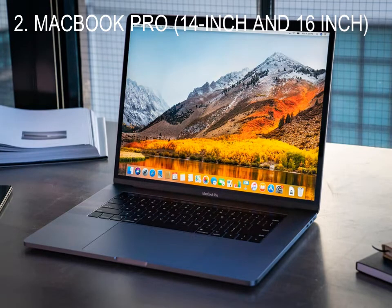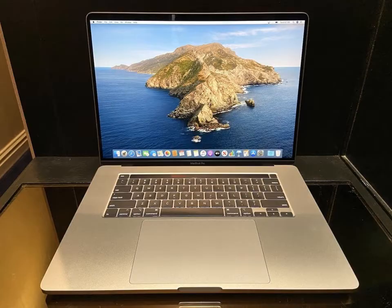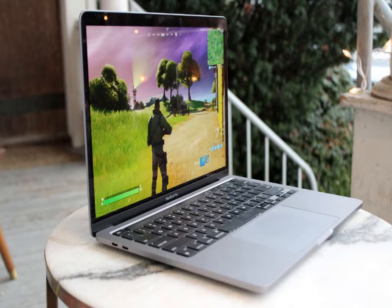And second is the MacBook Pro, 14-inch and 16-inch, and it's the best creator laptop. The 16-inch MacBook Pro is the most powerful laptop Apple has ever made. If you're willing to pay the price, and it's a steep price, you'll almost certainly be satisfied with what this machine can do. In our testing of a variety of creative tasks including encoding, playback, and export time, the MacBook Pro 16 did better than any laptop we've ever used.